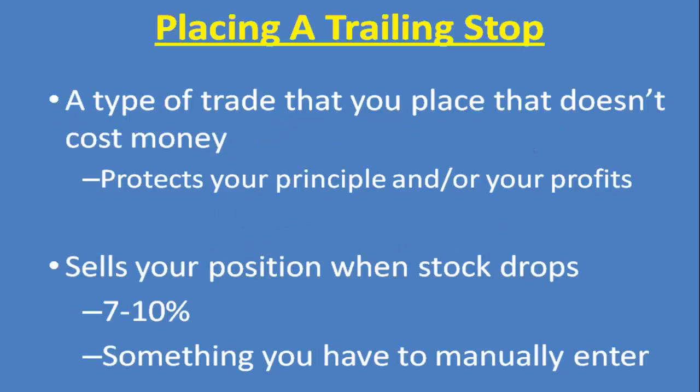You want to be placing what we call a trailing stop. This is a type of trade that you place that doesn't cost any money, but you do have to tell the system to actually have it in the system and actually place it, because it protects your principal and your profits.